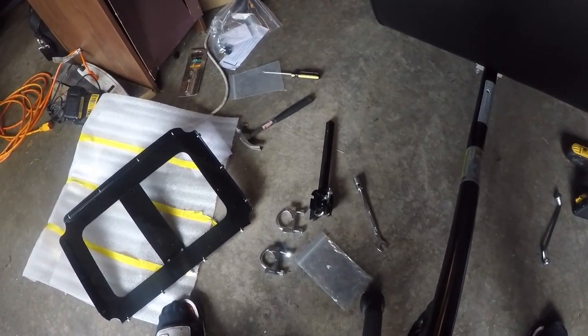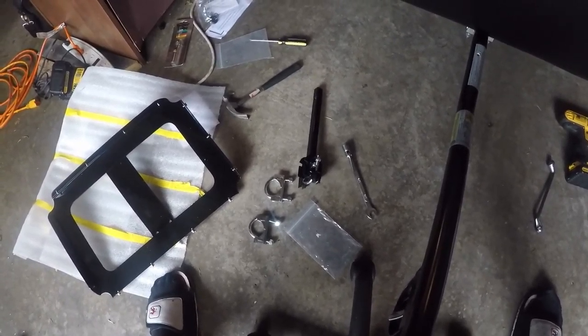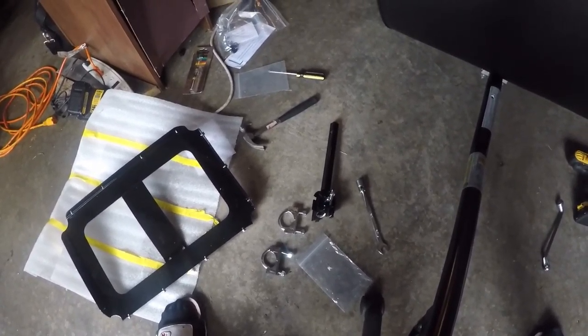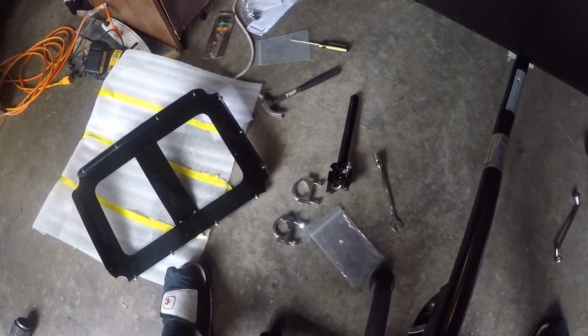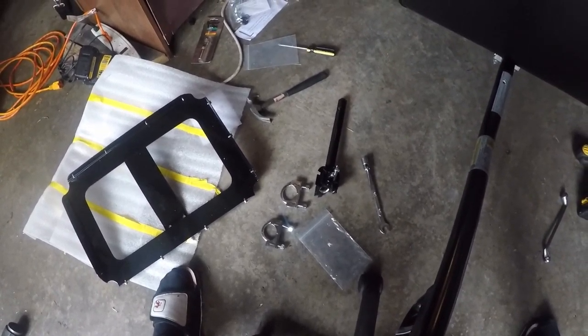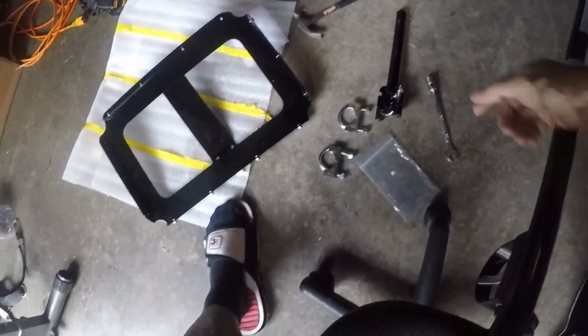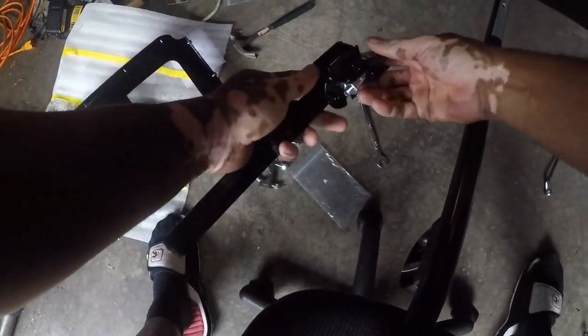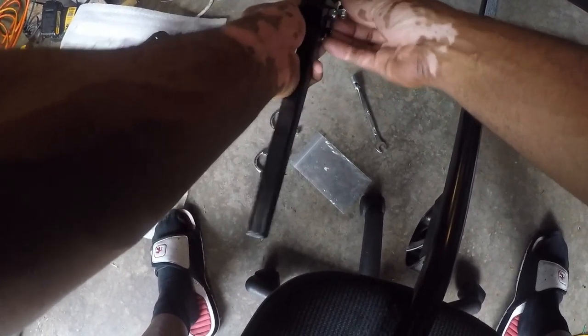So what you're about to see is me just playing around with it until I see a way that it can be done. Like I said, this is my first time messing with a trailer, so I'm basically just trying to get a feel for it. Just by looking at it, I assumed that the stand itself would probably go on first. So I'm gonna unscrew it and get it going.